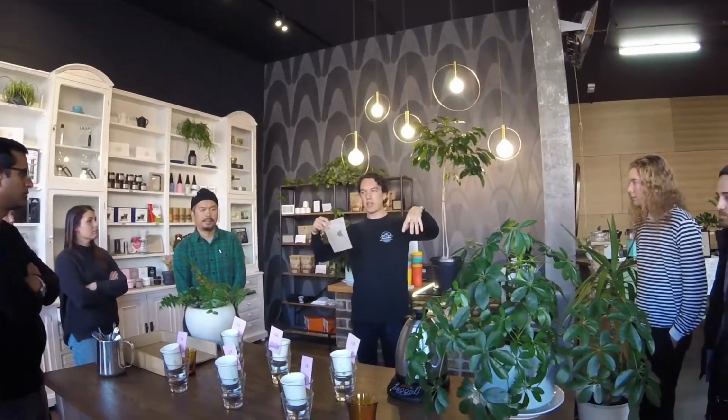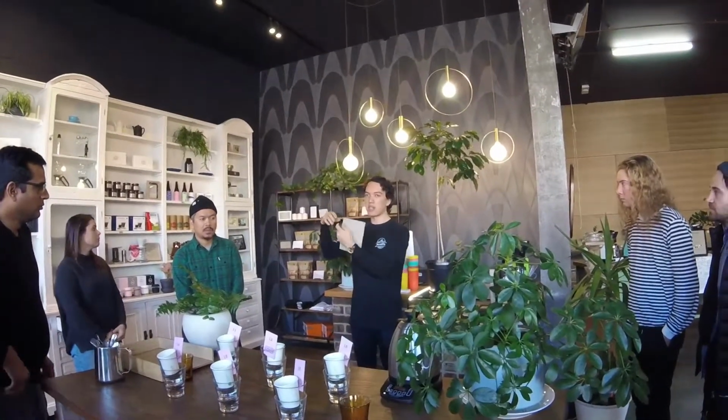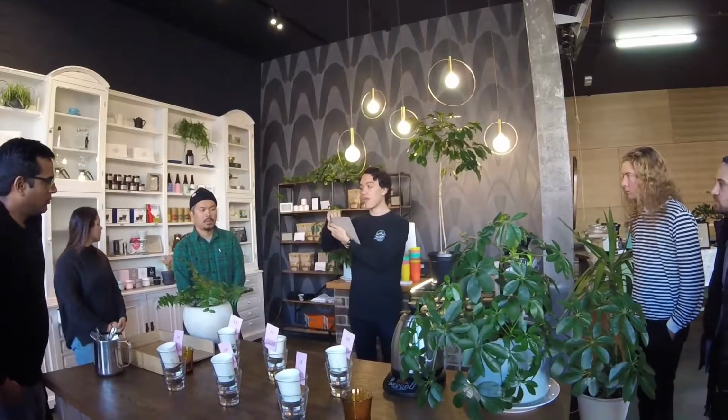We get those fermenting flavors because there's still flesh on the cherry and it's fermenting as it's drying. We also get the natural flavors as well, because the sugars from that flesh are being infused into the coffee too.